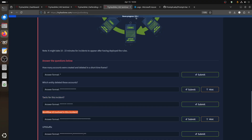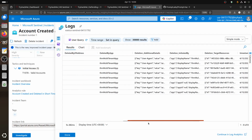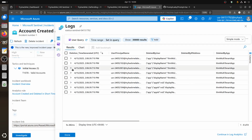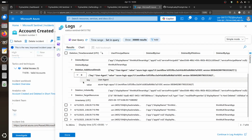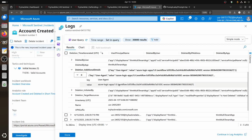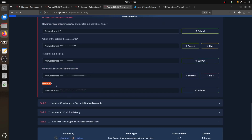Then the workflow ID involved in this incident. It's not here, so you can open any of them and look for additional details. If you open them now, you can see the workflow ID. So it's in the additional details. You can see Azure Logic App workflow ID B3 whatever. So that's the workflow.